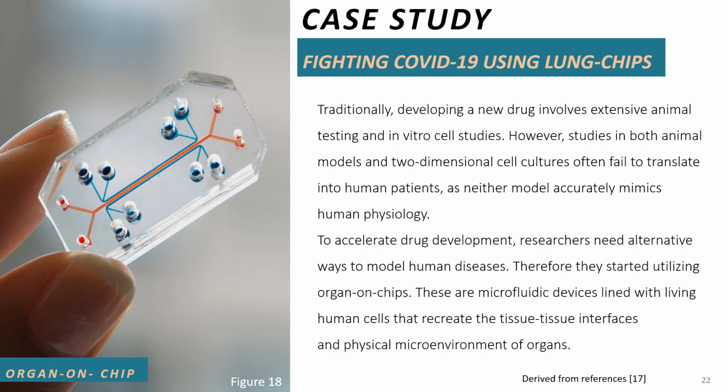Now let's look at a case study. So traditionally, developing drugs or vaccines for a particular disease or a virus takes a long period of time as it includes multiple testing phases. Sometimes these also include animal testing, which is kind of inhumane as it can lead to the death of the animal. So back in 2020, during the COVID-19 period, developing a vaccine for the virus was an immediate need. So opting for the traditional method was more time consuming and not as efficient.